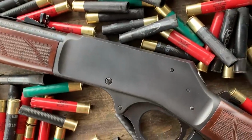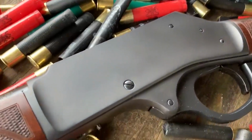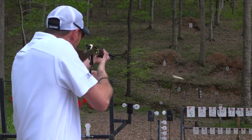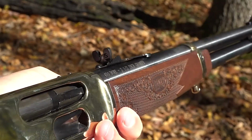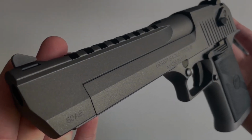Thanks to its user-friendly features and the chance for skill growth, it is a fantastic choice for anyone looking to introduce a novice shooter to shotgun shooting. This gun combines beauty and performance, making it a desired option for gun aficionados whether they are hunting or shooting for fun. Number 11. Desert Eagle Mark XIX 50AE, $1,900.